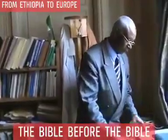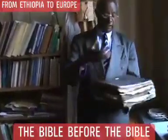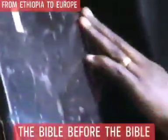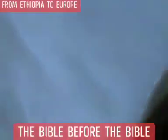These are very important documents. Look, the binding, book binding in Ethiopia. The cover, wooden board cover, as you see. Everything is made at home. So, this is a 15th century manuscript.